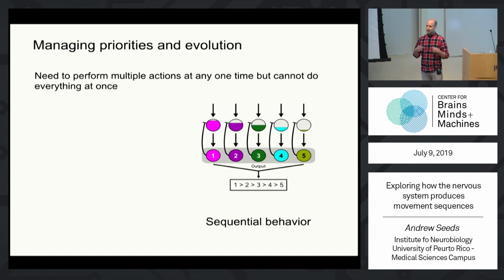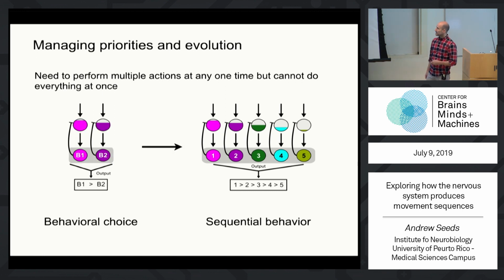So we have to be able to prioritize what we're going to do first. We could take a simple example of behavioral choice, where you have two behaviors. Let's say one behavior is escape and one behavior is feeding. Given a particular set of circumstances, both of those behaviors might need to be performed at the same time. Perhaps the animal's hungry, but there's a predator in the area.